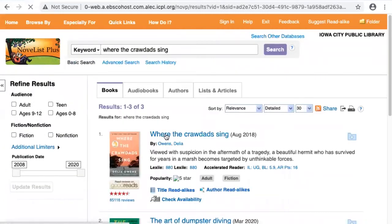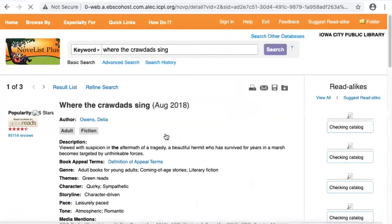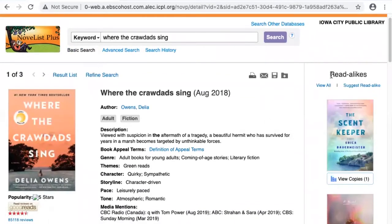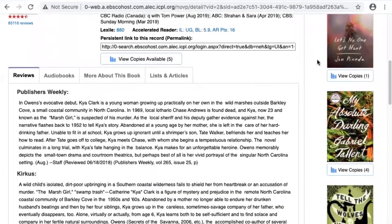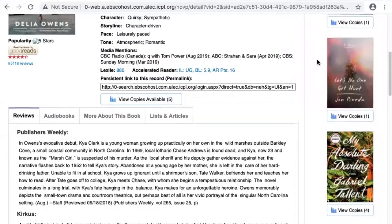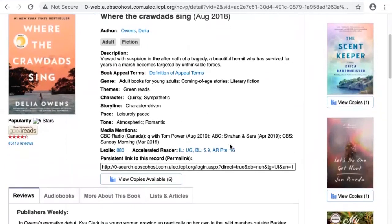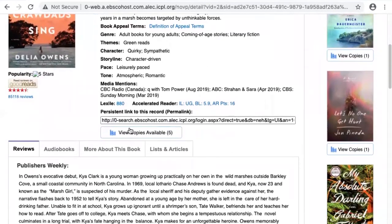I can click on the title here to open up the record for this book, and immediately my eye goes to the right for the read-alikes. These are books that they think might be a good match for someone who enjoyed Where the Crawdads Sing. I can see a description of the book, some of the appeal terms or descriptive terms for what this book is like. And then this box is kind of important.